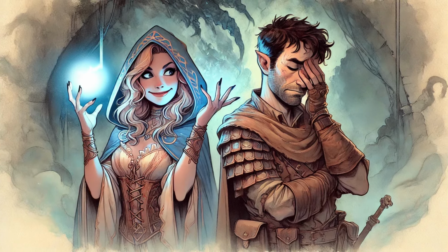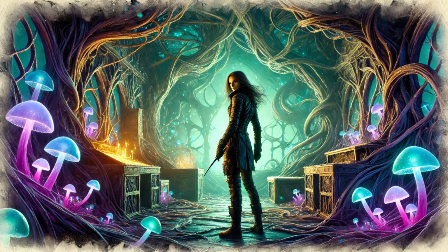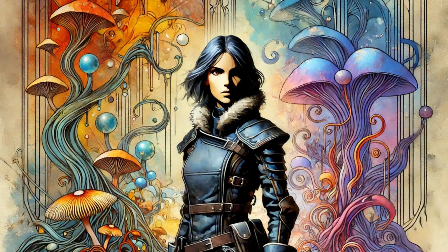Today we're looking at the concept of living dungeons. I'm sure some of you out there have run into this concept in your own games, but it's an idea that always sort of fascinated me.